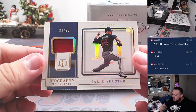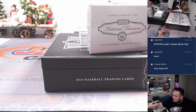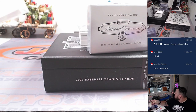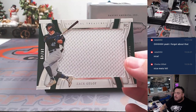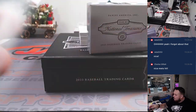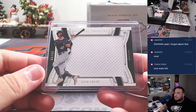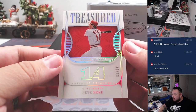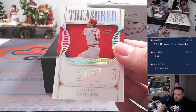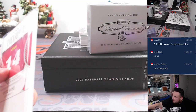And we got a Jared Shuster to 25 for Atlanta. ETL going to Justin. We got a Zach Neto for the Oakland A's, Richard. Little Pete Rose jersey numbers, 2 out of 14. Treasured jersey numbers. That's nice. Cincinnati having themselves a break so far.